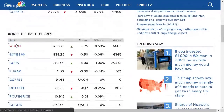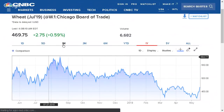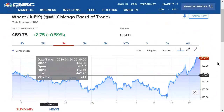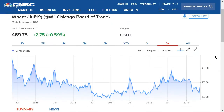I'm going to look at wheat, which we saw a precipitous rise in a couple days ago. Let's see what's going on now. Here's the 1 month of wheat. And get that crap off my screen, CNBC. Thank you. So wheat is up. And here's the 5-year chart of wheat. There's a lot of upside potential in that commodity.